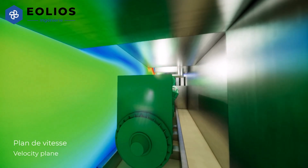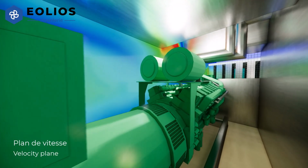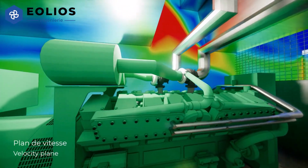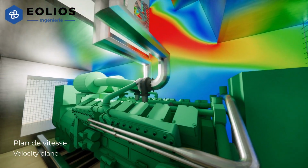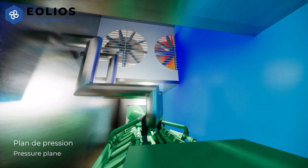installations. Where conventional calculation methods often rely on an average ambient temperature, without accounting for extreme scenarios, numerical simulation makes it possible to explore all critical cases, including failure scenarios, to ensure that the installation remains operational and safe even under the most severe conditions.